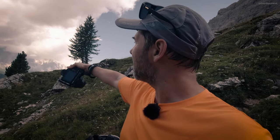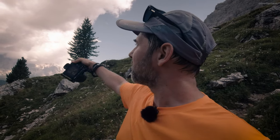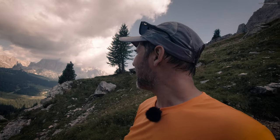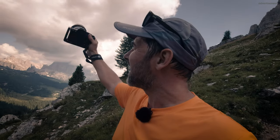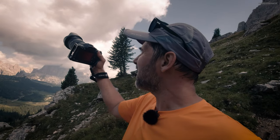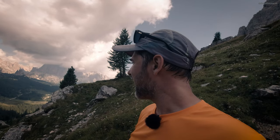And also this tree up there at this rock. And the mountain face back there, it's absolutely amazing. You have Cinque Dore back there. And I also love the sky. The clouds are so fantastic at the moment. I use them to limit my image a little bit to the border. And I took the shot already, and I will show it to you right now.